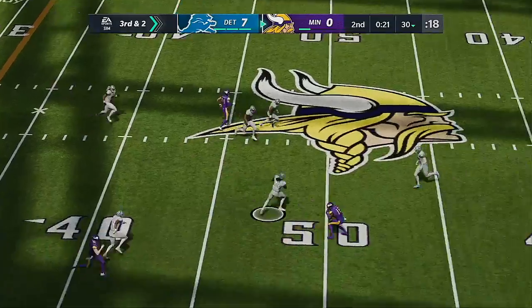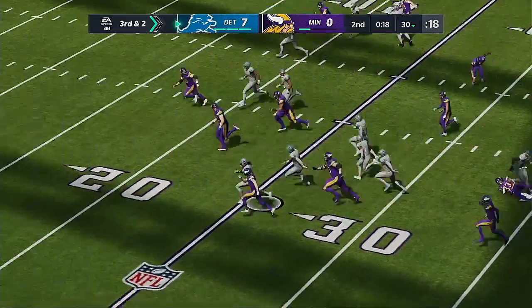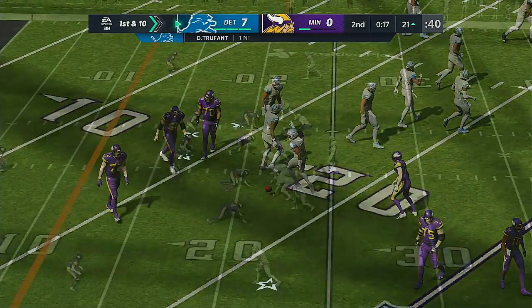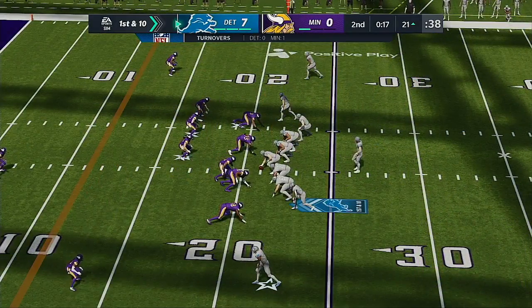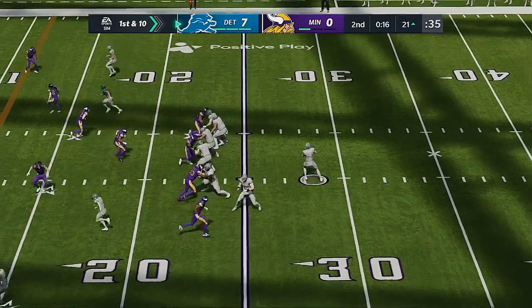To throw is Cousins. Looking for Jefferson, but this is intercepted. It's Desmond Trufant. And he's given his guys a shot for late points as they will take over in range for a field goal or maybe more. Over first and 10 at the 21-yard line.